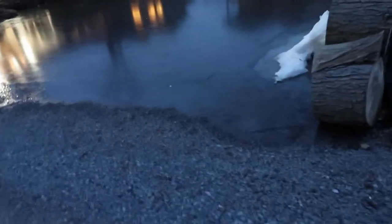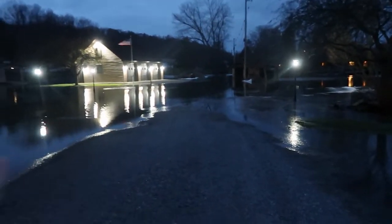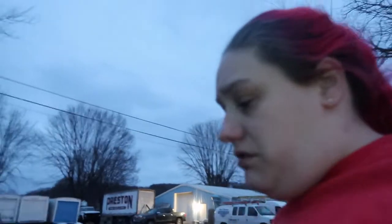This is our neighbor's house. Completely flooded all the way through. All the way over here. This is all gravel. It's now all water. It's getting really bad. Actually, I think the garage is underwater. I don't have my phone on me, but there's definitely water in the garage, which is why he's moving the BMW.